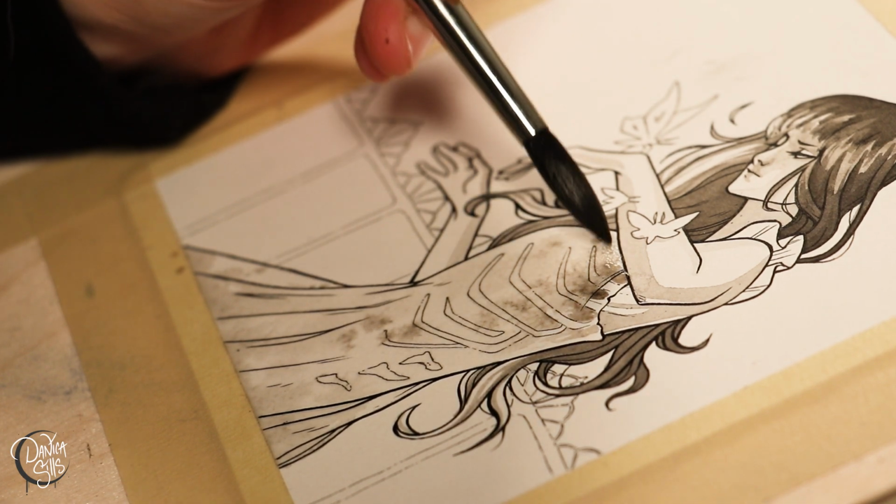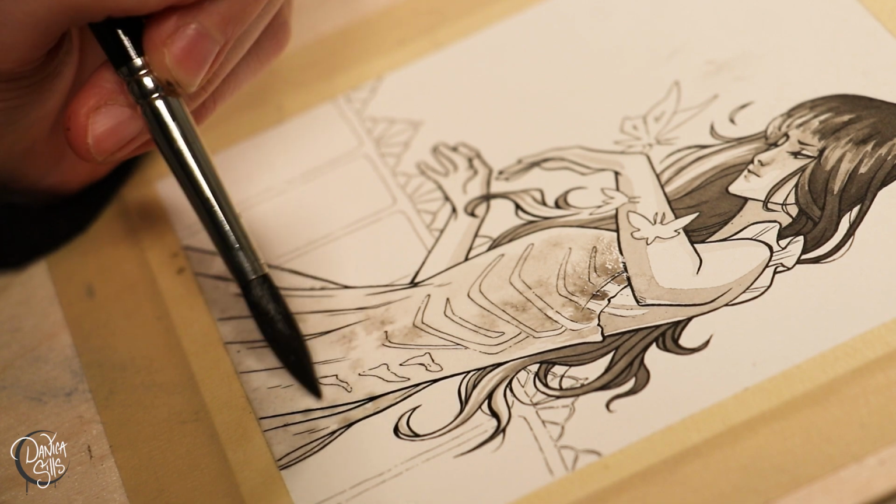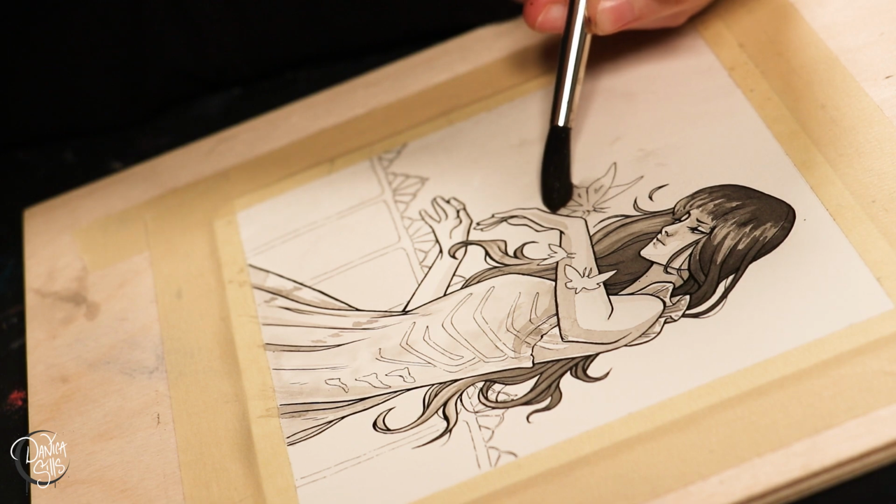I have been doing my line art with a brush for a while now. I just haven't used ink before, and I loved it. I loved that process. It felt really, really intuitive.